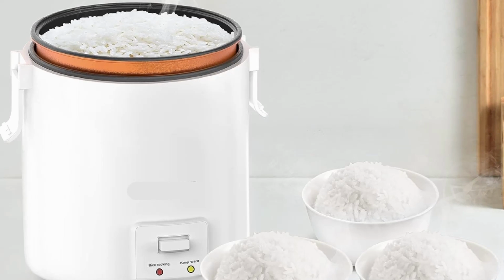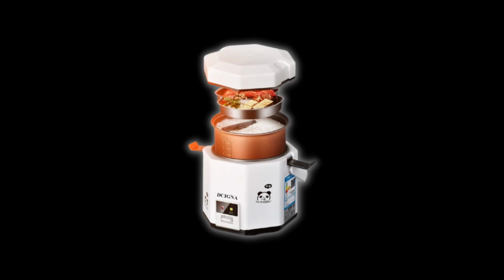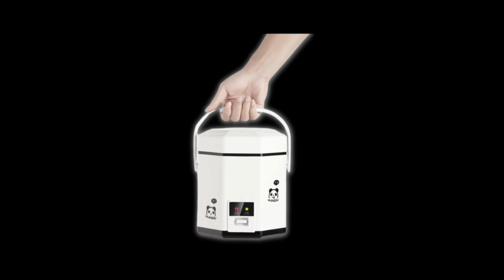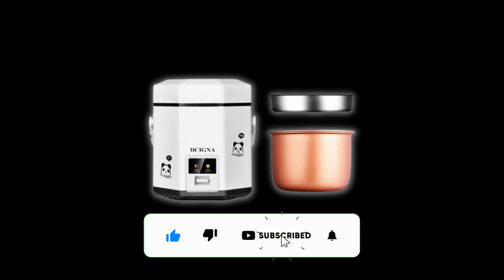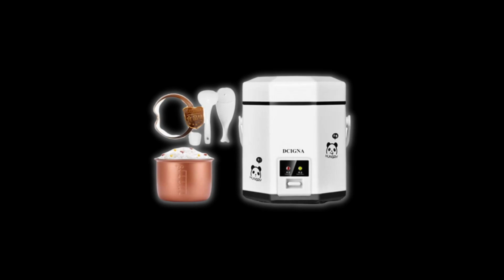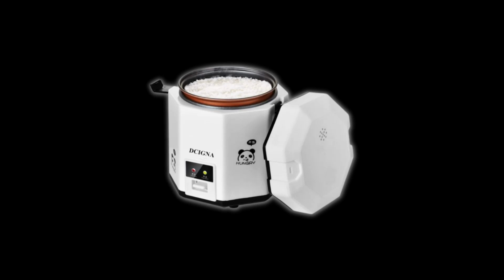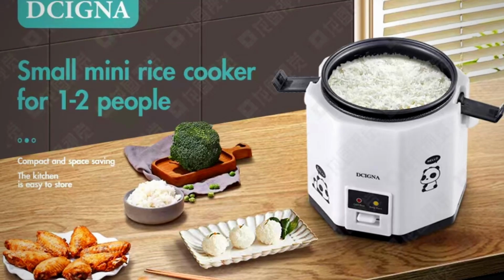Worried about your rice getting cold or overcooked? The DCIGNA Mini Rice Cooker features a keep warm function with an indicator light. Your dishes will stay at the perfect temperature until you're ready to enjoy them, ensuring a healthy and perfect meal every time. Our 200-watt mini rice cooker comes with a rice paddle, steaming pan, measuring cup, and a removable pot with BPA-free non-stick coating. We back our mini rice cooker with a 30-day manufacturer warranty and provide 24/7 customer service.